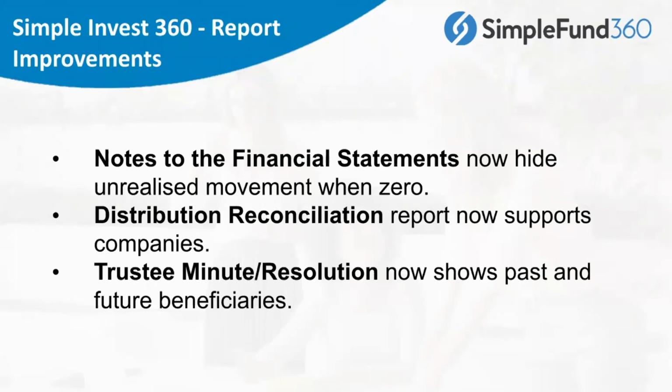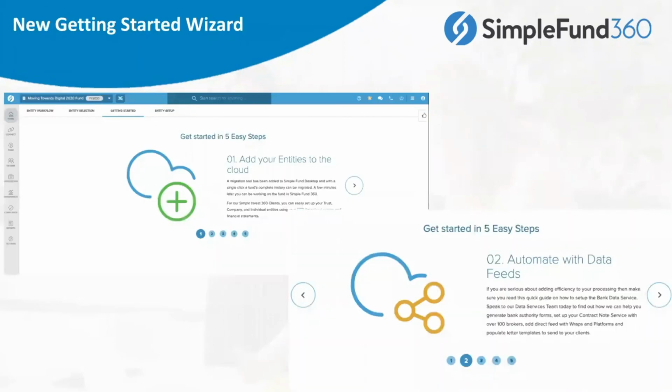We will show you more about Simple Invest in separate webinars, so I haven't got time to show you all the features, but certainly if you're curious, let me know. For any new clients that have not used Simple Fund 360, we've just updated the Getting Started wizard. All right, it was missing a few features. We've added a lot of features over the last 6 years almost that Simple Fund 360 has been running, and we hadn't updated the Getting Started guide for a while.